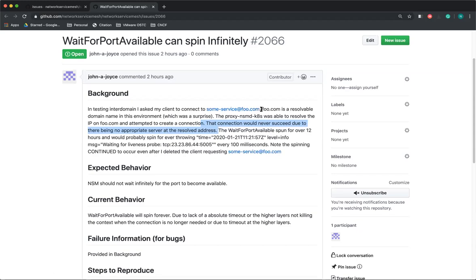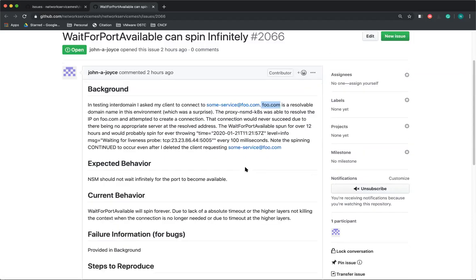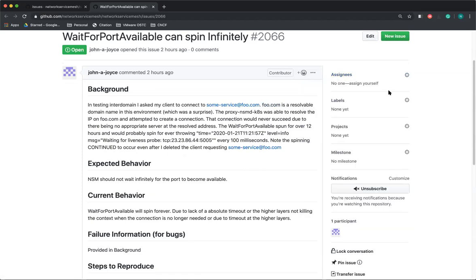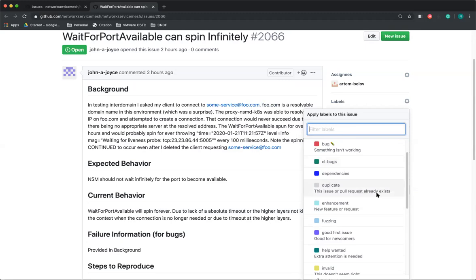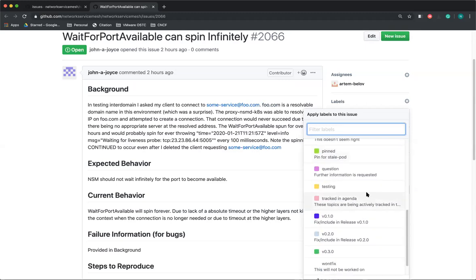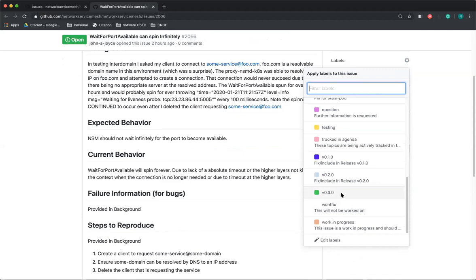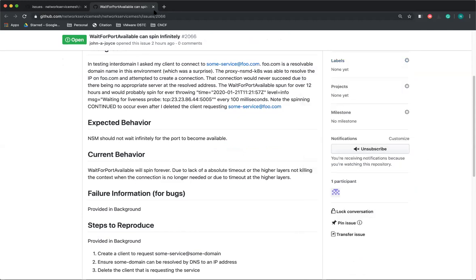Okay, so apparently it's just a corner case. Do we want to do anything specific? Any assignments, any labels here? Let's assign it to RTM, I think. Just work on the inter domain. And probably it will be easy to check if the canceling is properly handled. Is it testing? No. No labels for the time being.